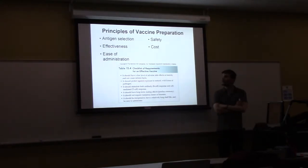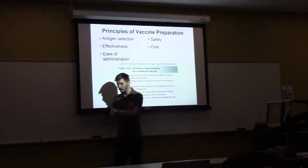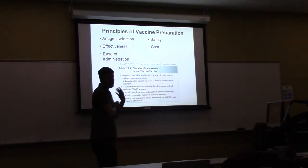Now for this to work, there's a couple things we have to think about before we design the vaccine. First of all, we have to think about the antigens and what antigens are going to work to protect the person the best. Not all antigens work well. So you really have to think about that sometimes. Obviously, you want it to be effective. If it's not effective, there's no point in utilizing it.